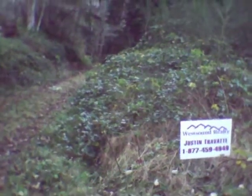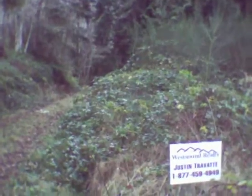This is 7177 Northeast Crawford Drive in Kingston, the entry. I have to go for a little hike to get in here since this chain's up. It's a nice, private, secluded property. Still under construction. Needs to be finished.